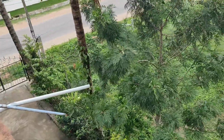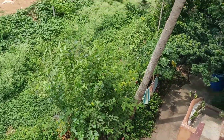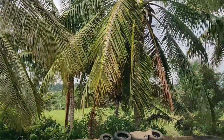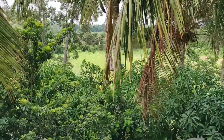This is how it looks from the top basically. That's a well. You can see mulberry leaves, coconut trees, and there is a backside. Kaveri river is there after those grasslands.